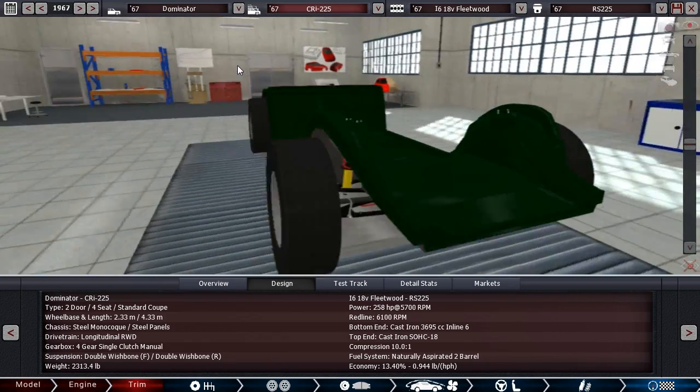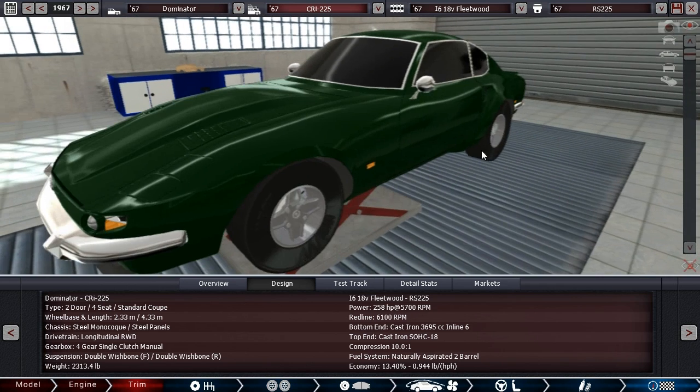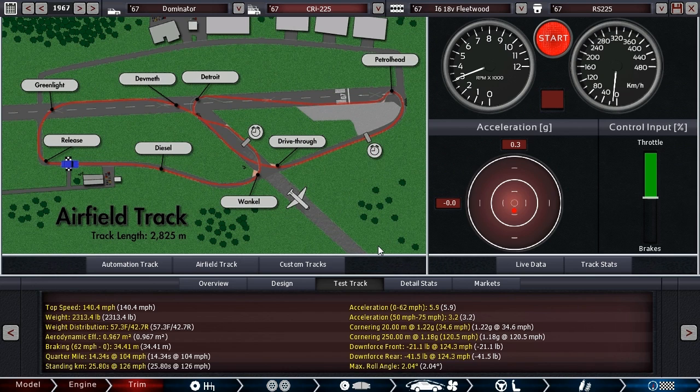4-speed on the gearbox. Looks like some very wide tires. I think this is going to be a pretty stout little car. Well, pretty stout big car. On the test track, 0 to 60 in 5.9 seconds. That would be one of the fastest cars on the street for this era. No doubt about it. Definitely, as I was mentioning, this falls more into the Corvette side than the Intrigue side. I would actually like to see this car go up against a C2 Corvette. That would be cool. 140 miles per hour top speed, 14 second quarter mile, fast car.